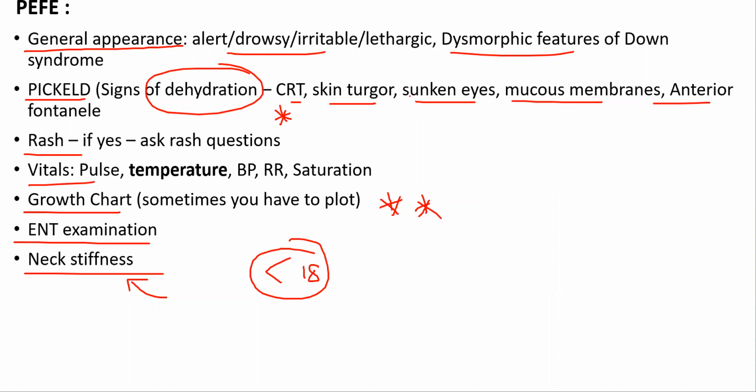Is the child active, alert, or drowsy? Then the examiner gives you the finding. Any dysmorphic feature of Down syndrome? Examiner says no. Any pallor, icterus, or any sign of dehydration? Examiner says no. Any rash? No. I would like to know about the vitals, pulse and blood pressure, please. Examiner will give it to you. And also how about the temperature, respiratory rate, and saturation?